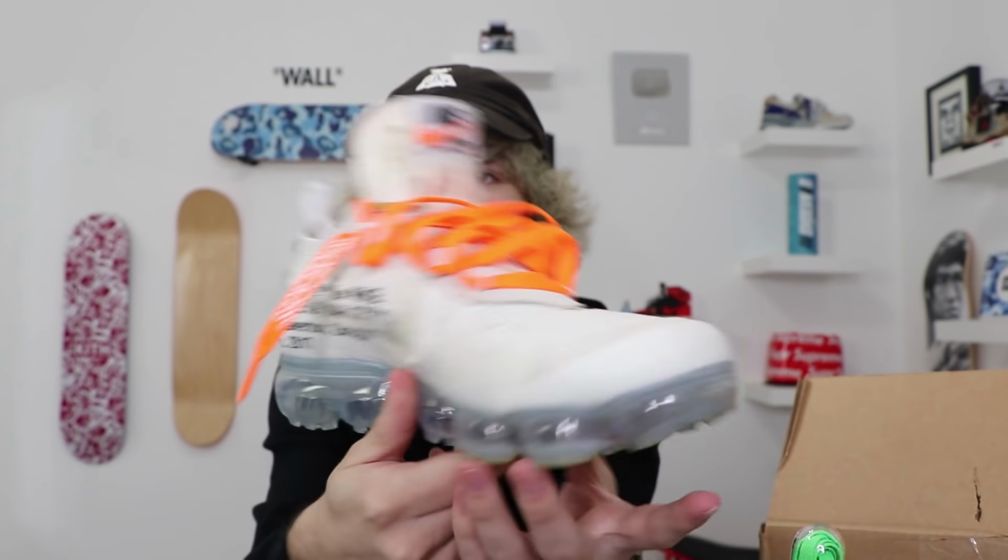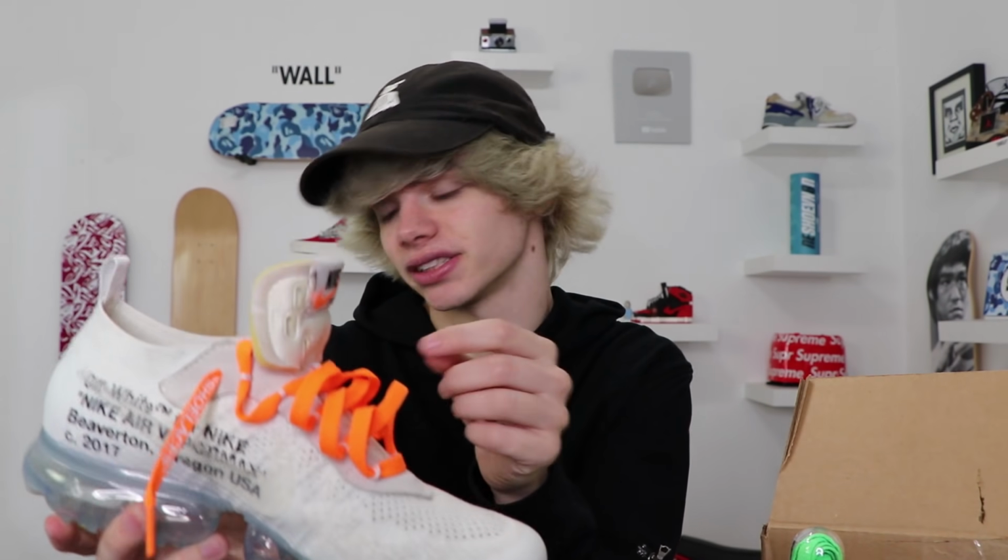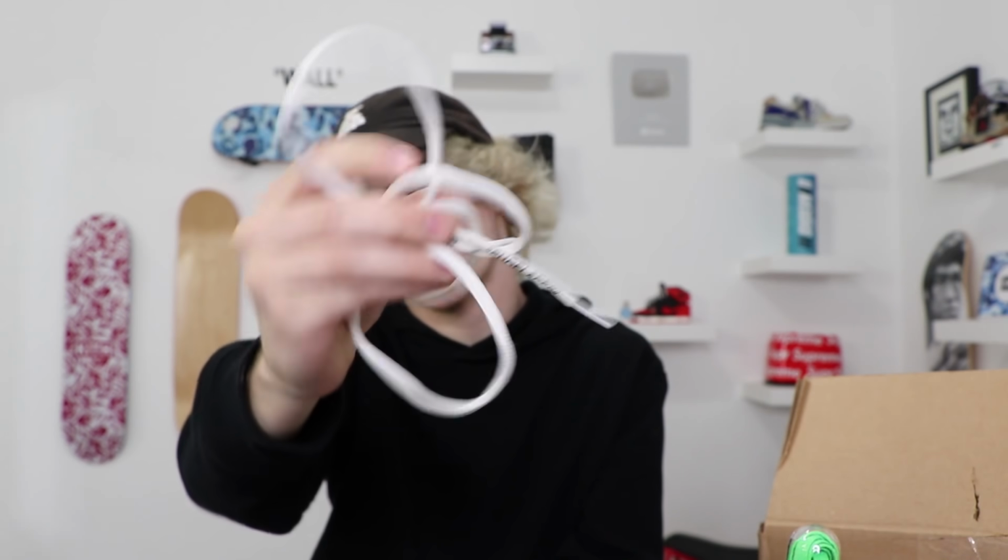You know what? I'm gonna lace these things up and see how they look right now. Few inches later. Chicka boom. See how cool this would look? Even though one thing that I didn't realize is these are not rope laces, which I'm pretty sure on the off-white Jordan 1s, they're not rope laced, but for the Vapor Maxes, they are.